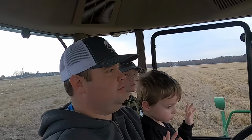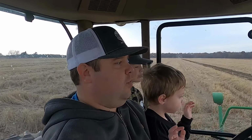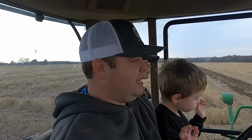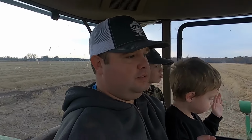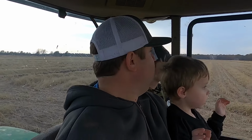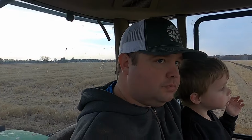I got both boys with me, and right now we're taking the rice roller back to one of our rice fields where Matt has it flooded for ducks. We're going to kind of roll that stubble down, that way next year whenever we go to start working ground, we're not contending with that standing rice stubble. Plus it gives the ducks a little better place to land, and maybe we'll get to shoot some ducks if they ever start migrating into our part of the world.